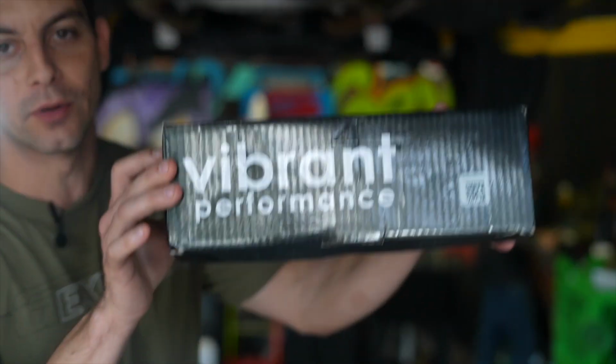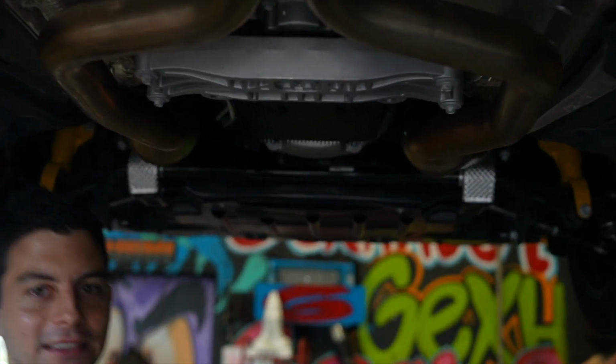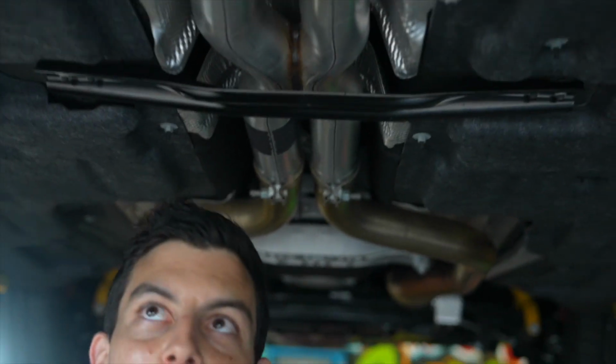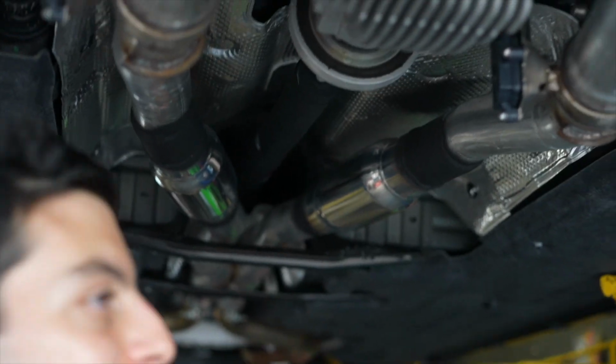Today we threw on this Vibrant system right here. Let's start from the front though. Everything is stock, everything is clean. We have the stock catalytic converters right here. Goes into the stock X pipe. This is where we install those Vibrant bullets, reducing that drone, still making it roar.